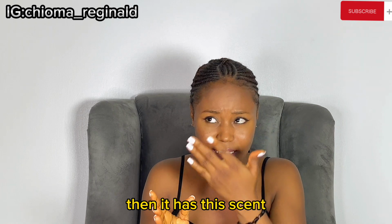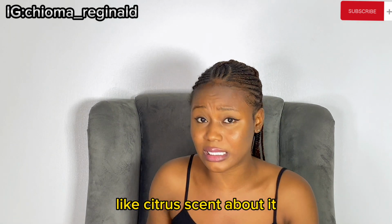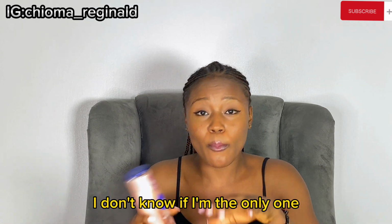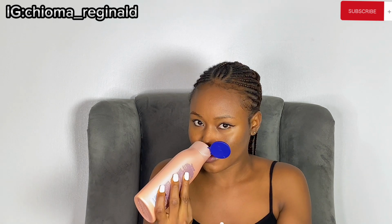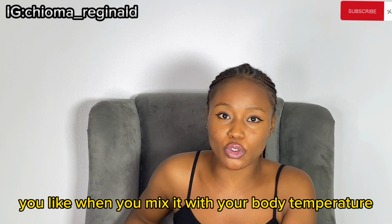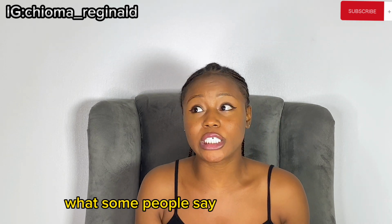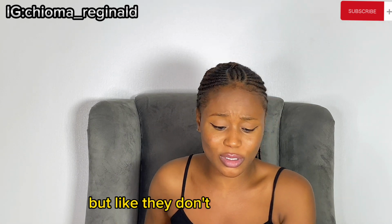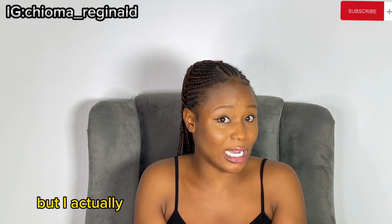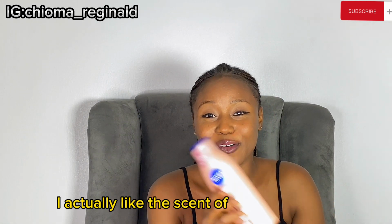Then it has this scent. It has this orange-like citrus scent about it. Some people claim they don't like the scent, but I actually like it. I don't know if I'm the only one. If you open it like this, you won't really smell it like that. But when it mixes with your body temperature, it brings out the scent that I actually like. I've seen reviews where people say they don't like the scent, but I actually like the scent of this body lotion.